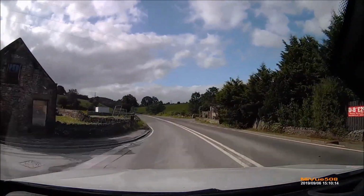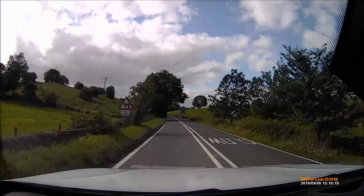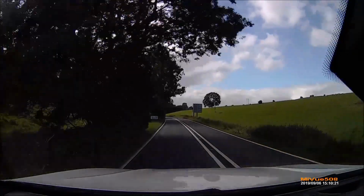Right, 4.1 miles after that last turn and you'll pass this crossroads. That's a holly bush in there on the right hand side. You're just 400 yards from the site entrance now, which will be on the left.